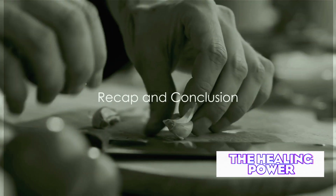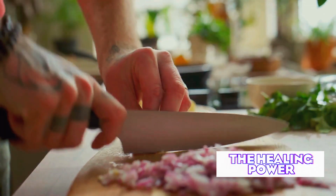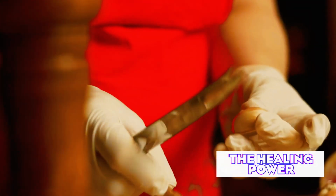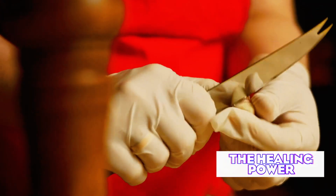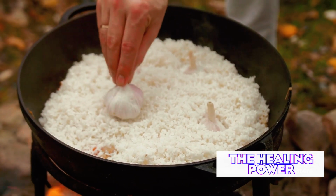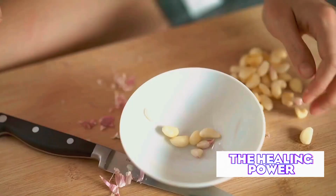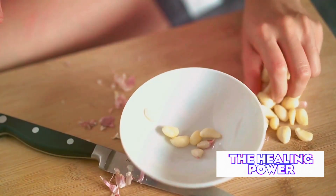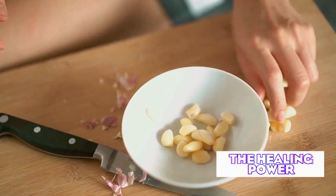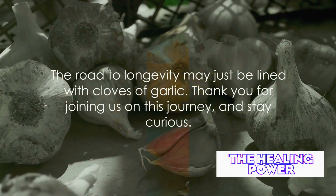Let's quickly recap what we've learned today. We've discovered the potential power of garlic, a humble yet potent ingredient that might hold the secret to an extended lifespan. Studies in animals have suggested that regular garlic supplementation could moderately increase lifespan, with garlic extract added to feed even boosting the average lifespan by over 10% in one mouse study. We've delved into the magic components of garlic such as allicin and S-allylcysteine. These compounds, abundant in garlic, possess antioxidant, anti-inflammatory and antimicrobial properties, which are believed to promote health and longevity. From theory to practice, we've explored population studies that link higher garlic consumption to lower overall mortality. But remember, human clinical trials focusing specifically on garlic supplementation and lifespan are still limited, and larger controlled studies are still needed. Remember, the road to longevity may just be lined with cloves of garlic.